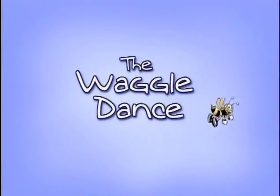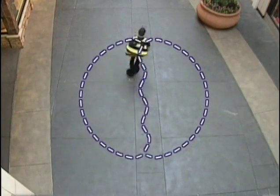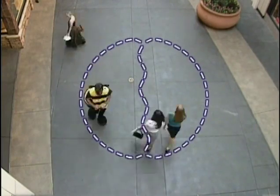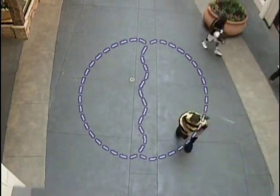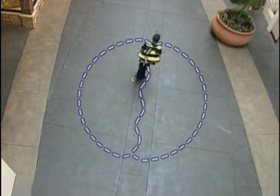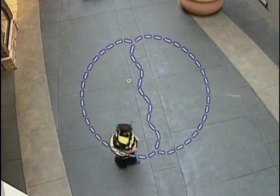The next dance is called the waggle dance. This is done when the nectar is found farther away from the hive. If the flowers are found in the direction of the sun, the bee will waggle straight up and down. If the nectar is to the right of the sun, she will waggle to the right. And if the flowers are to the left of the sun, she will waggle to the left.